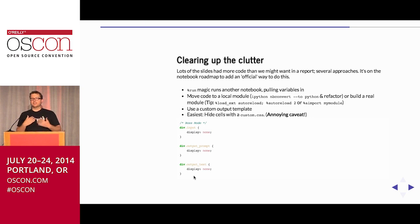The other thing you can do to clear up the clutter is if you've got some big gnarly chunk of code that does the bulk of the work, and then mostly what you're doing is just graphing it in different ways, you can put that in a separate notebook, and you can use a magic called run, so %run. That'll actually run the other notebook in your running kernel, so that you get all those variables defined. It just doesn't show you any of the output. And then from there, you've got all those variables, and you can proceed to visualize it.